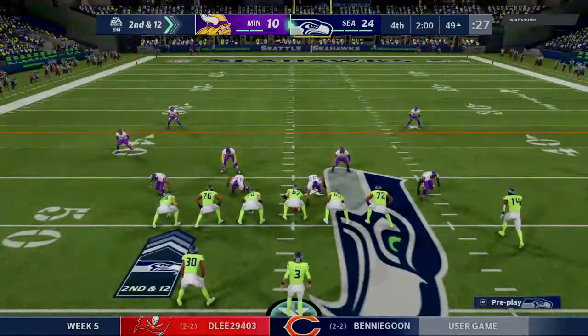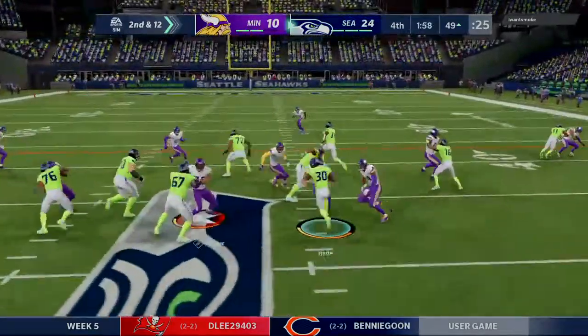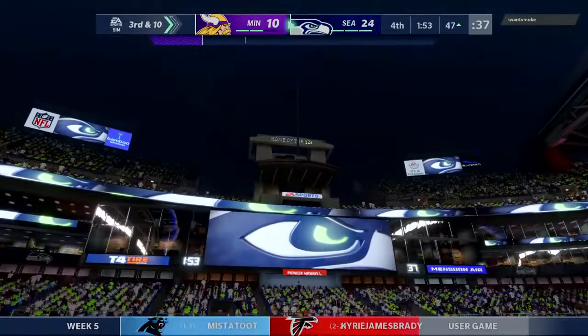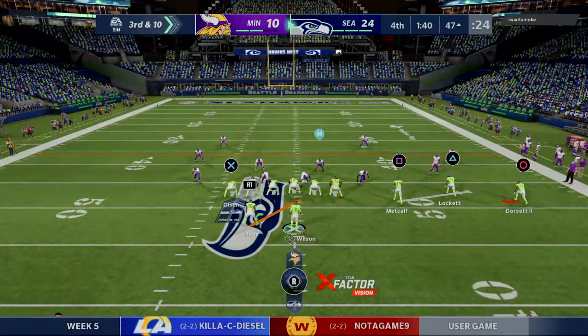First play of the drive goes the wrong way. Here's second and 12. They run with Hyde. He's been the bell cow tonight. 2 yards gets them back to where they started, but now 3rd and 10. So a 3rd and 10, and defensively a dime look. 6 DBs.